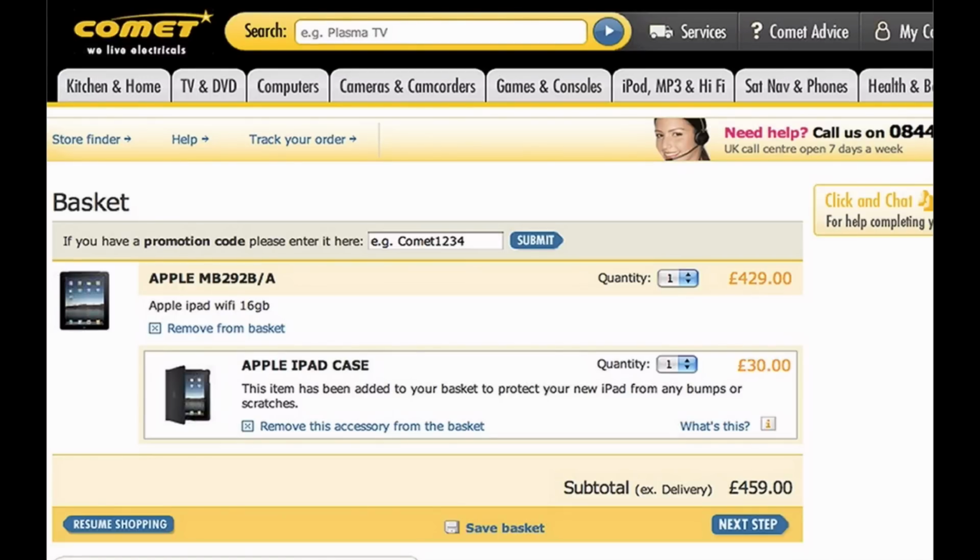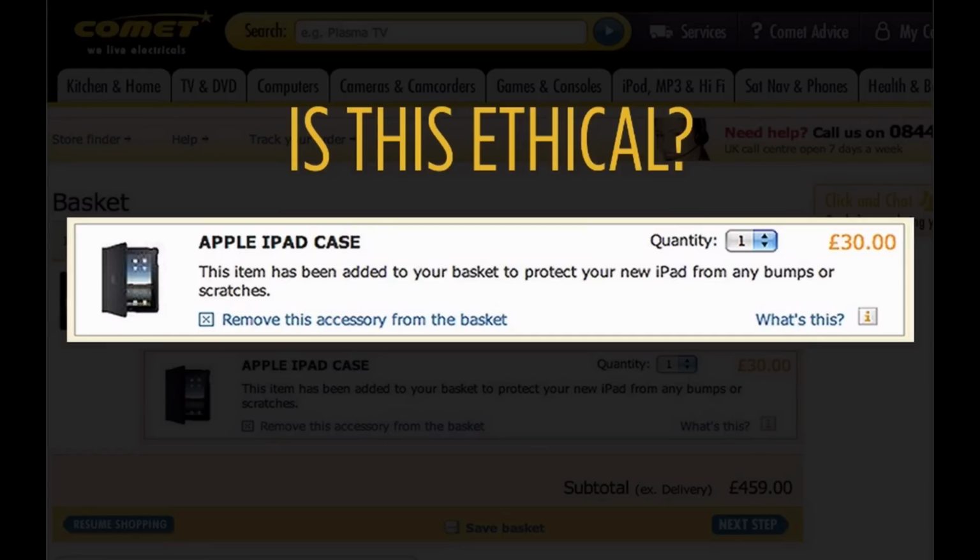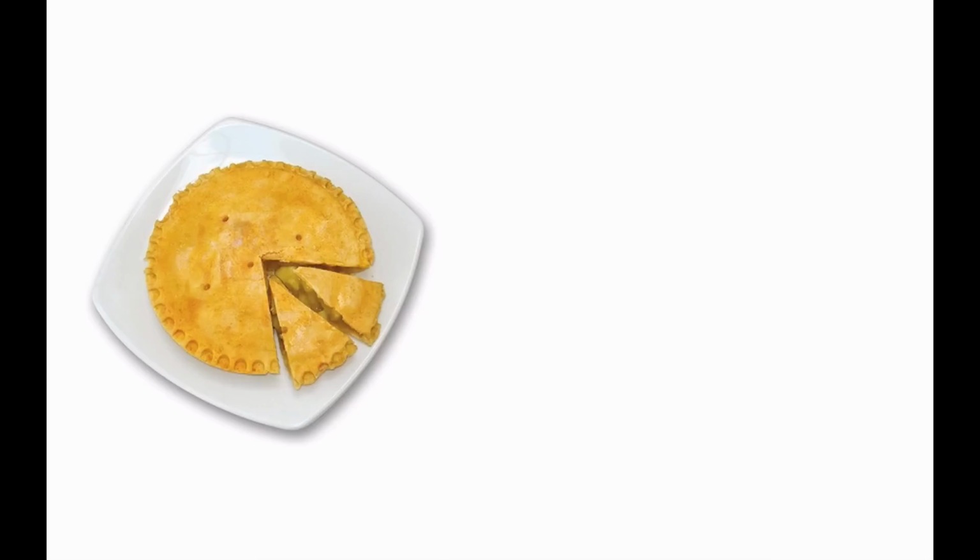Now, what they're doing is they're arguing that they're doing it in your interest. It's to protect your iPad from bumps and scratches, which is a nice idea, but if they really cared, they'd put it in there for free. Well, it's the same design pattern that we looked at before, but in this case, it's clearly quite naughty. So is this ethical? I'd argue not at all. It's actually very sneaky. They're putting something into your basket without asking your permission. They're just sneaking it in there.